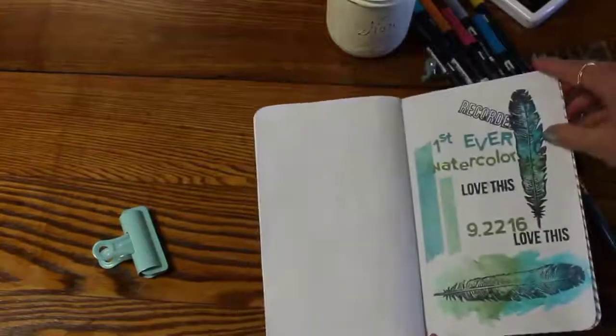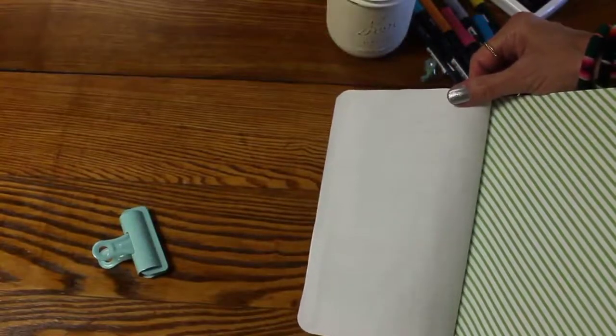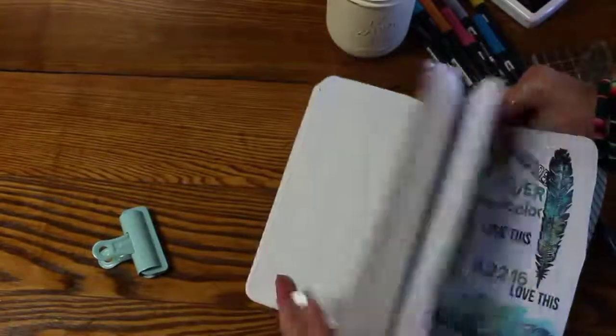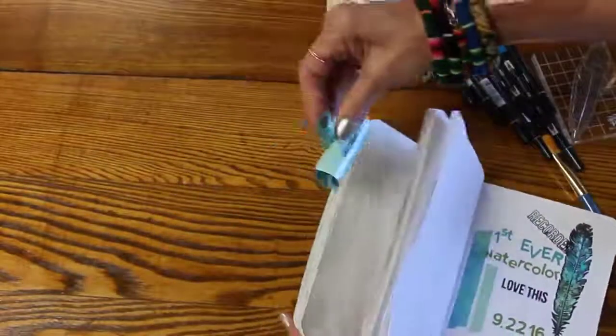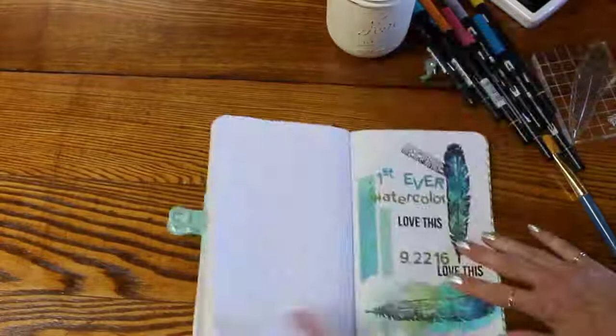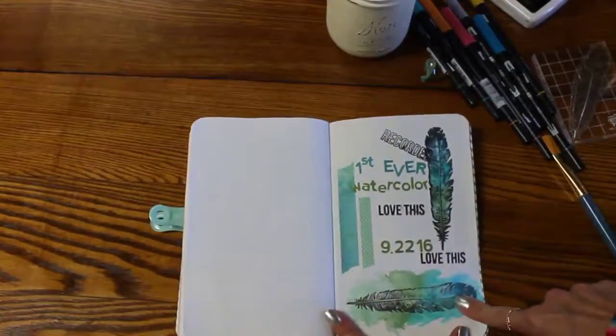But, I mean, that kind of didn't. If it did, it didn't get any more bleed through than either one of these did. So, I stamped my feather in black, and I stamped my feather in black.